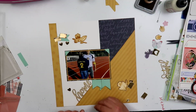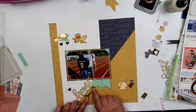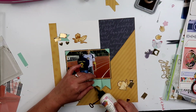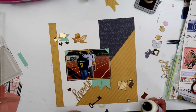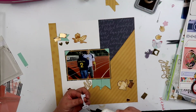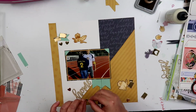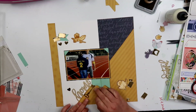And then here is my cute little key. I kind of wanted my key going over the banner a little bit. So that means I want the banner to be stuck down on this side. So then I'm going to put a little bit of this glue, boop, boop, boop, boop, boop, on my little key die cut. I want it to go over that banner just a little bit like that.